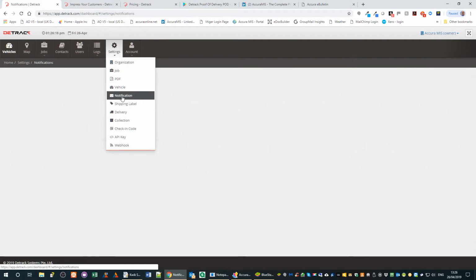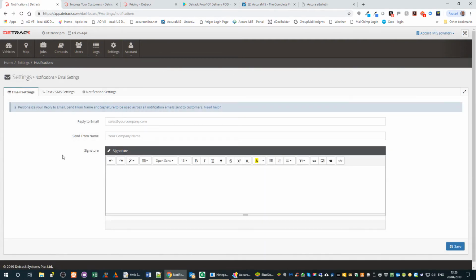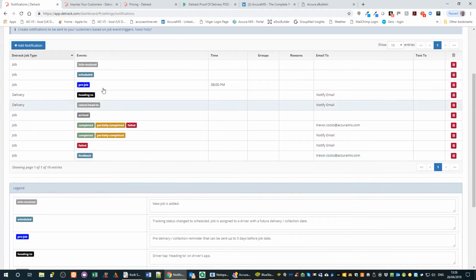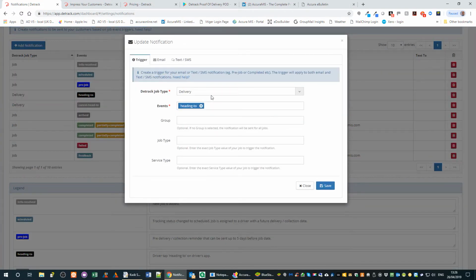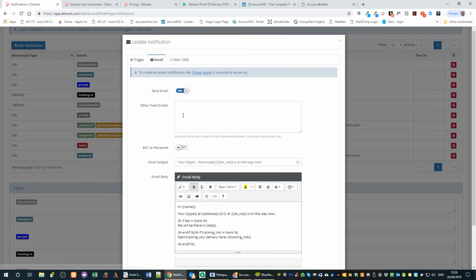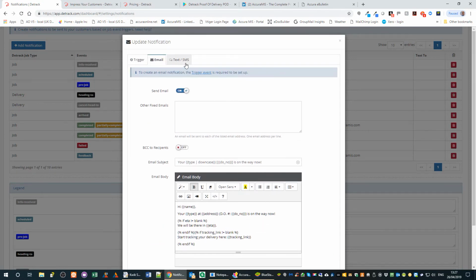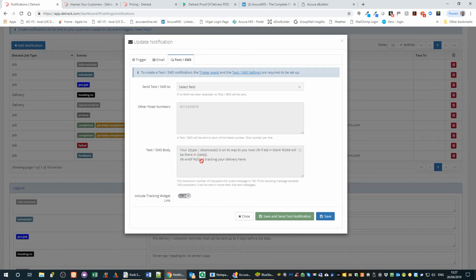If we go to notification, we talked about being able to send notifications to us and notifications to the customer, informing us of the various stages of delivery. So if I go to notification settings, these trigger points here are how notifications are triggered. So let's say he's heading to a site. We can customize what happens when he starts heading to that site. So we could send an email, and this is an email template which you can configure. So you can embed variables into this, like tracking links and so on, or you can just say driver is now on his way. Also a text message could be sent to the customer.